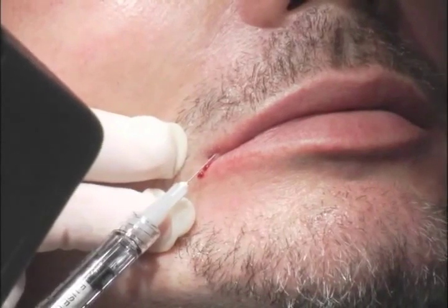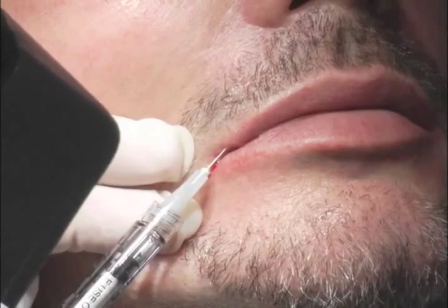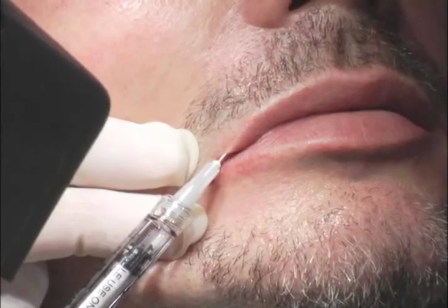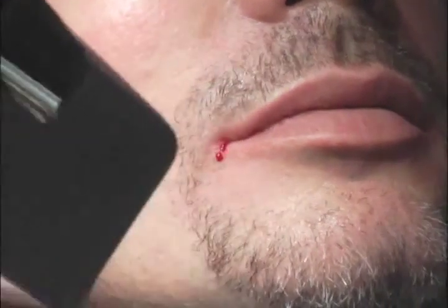So we go from here, so we fill the space and we drop it into the potential space. We go along a little bit because we're restoring the ends of the lips. And this will be imperceptible to anyone, but they'll see that their lips go up. Now you can see now what's happened is the corners of the mouth go up.